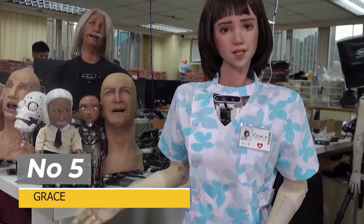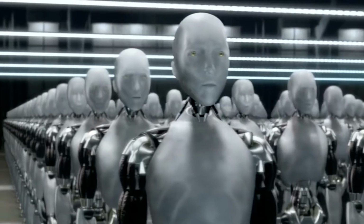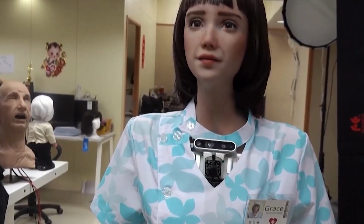Number 5. Grace. As if there weren't enough robots to replace us, the list goes on, as now we have a nurse robot that takes care of the elderly.